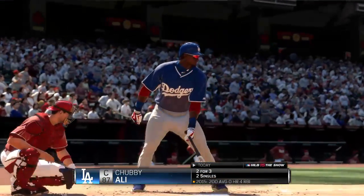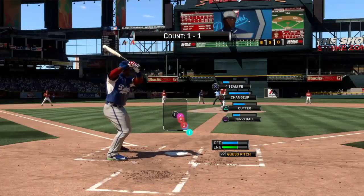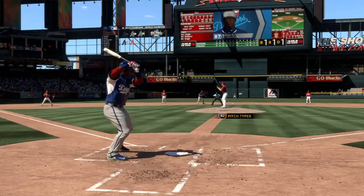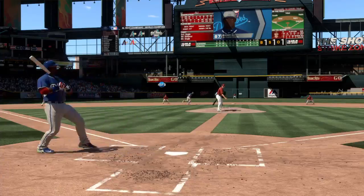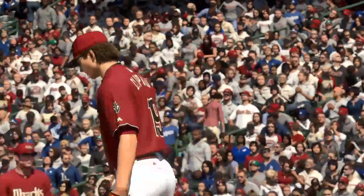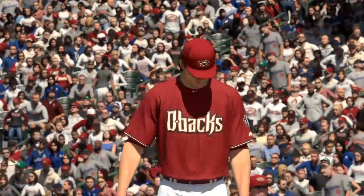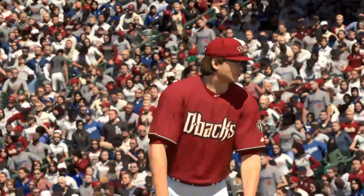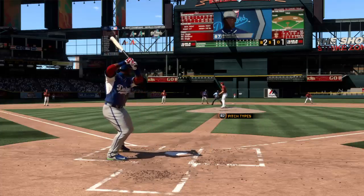Chubby Ali will stand in with a big opportunity to pad this lead if he can avoid the double play ball. The 1-1. Now this pitch sails up and in, and that leaves him muttering to himself. It's ball 2. Deep breath time now on the mound. You got to compose yourself, and that strike zone's looking about the size of a tin can.